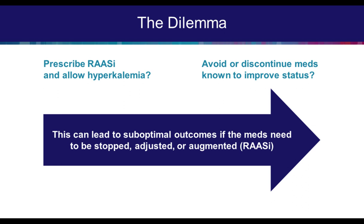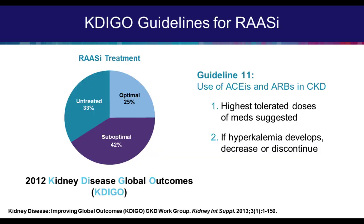This leads to an important dilemma in medicine. What do we do here? We know we have agents that reduce mortality and improve outcomes, so do we go ahead and prescribe those agents and allow the hyperkalemia and deal with it, or do we avoid or discontinue these medications that are known to improve the status of a patient? When this happens, this leads to suboptimal outcomes because we're not maximizing our medicines, sometimes we're stopping them, or we're not adjusting them according to the patient's needs.